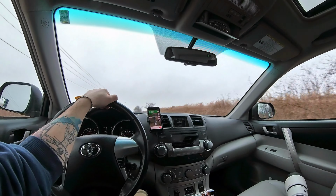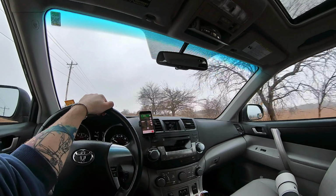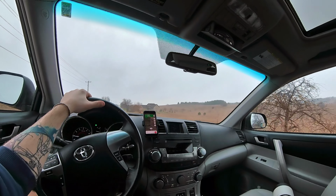All right, it goes right up here somewhere. Where's that spot? Like right here, I think. We're gonna shoot from right here.